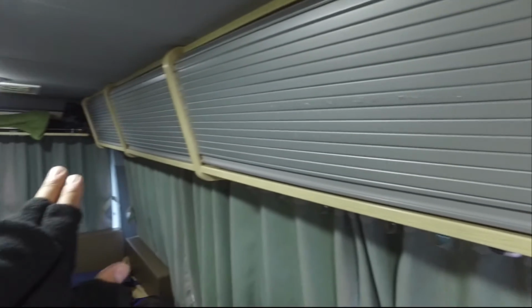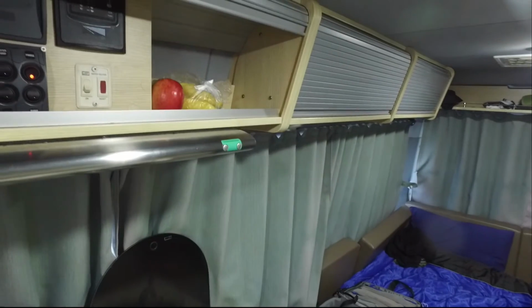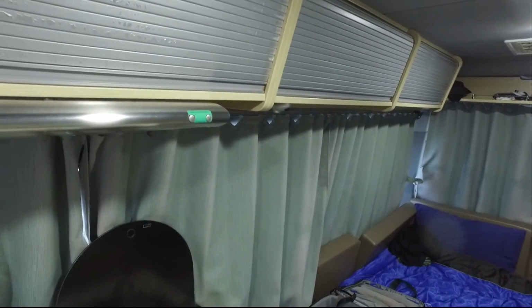So you have 3 on that side, 2 on that side, and obviously half on this side because the panel takes up the other half. But I guess that kind of compensates because you get this spot as well.